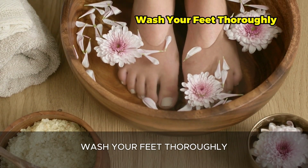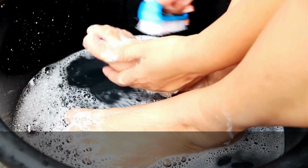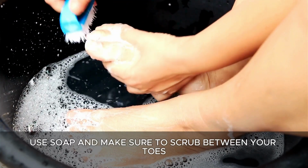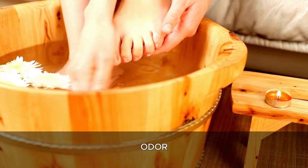Wash your feet thoroughly. It might seem obvious, but washing your feet properly is the first step. Use soap and make sure to scrub between your toes. This helps remove the sweat and reduce the bacteria that cause the odor.